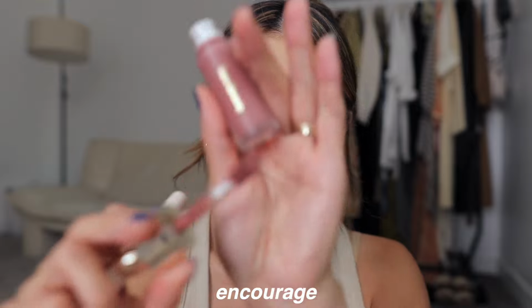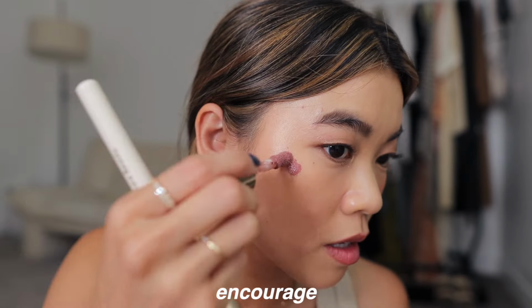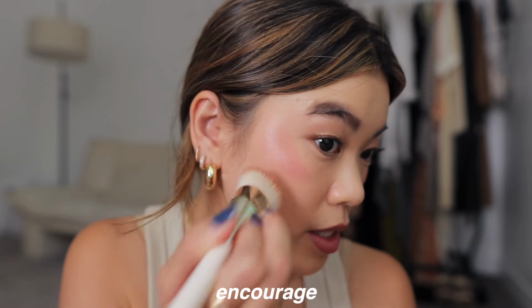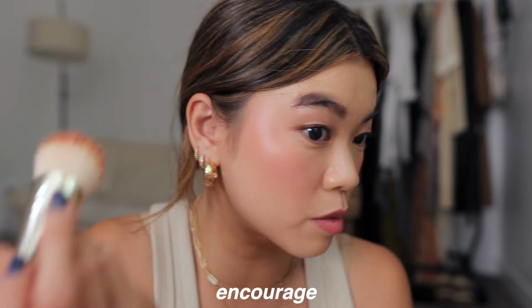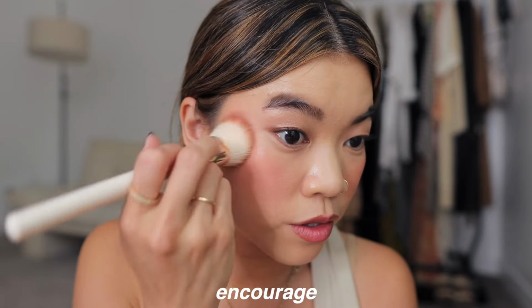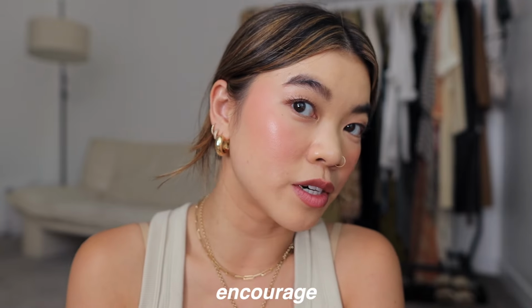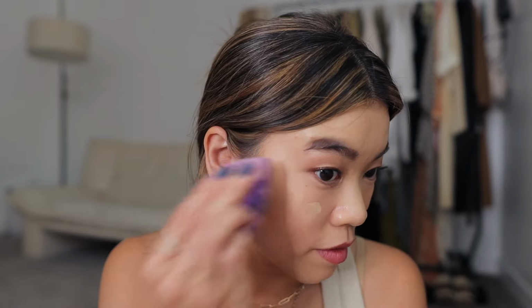This one is more of a dusty mauve, which I'm wondering how this darker shade will look on my skin. I love the way that these blushes just blend out though. They're so pretty. Ooh, that's actually really pretty, that more purpley undertone. Encourage, Worth. It's so funny seeing two different blush shades on with no bronzer or really anything else. So right about now is when my cheeks start getting mad at me for putting makeup on and removing it.